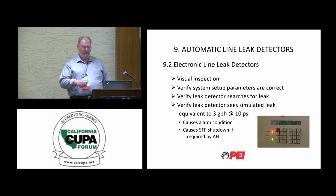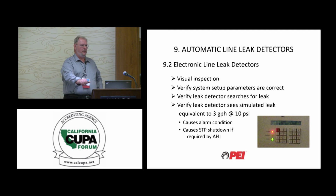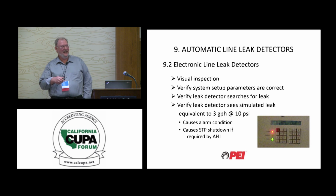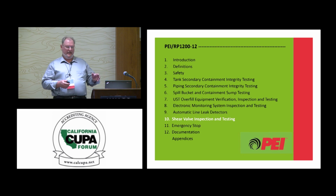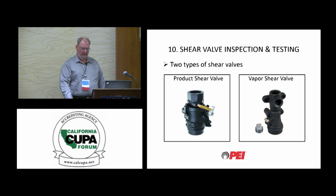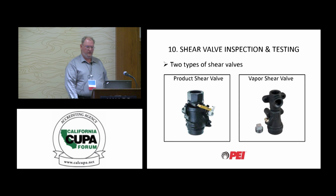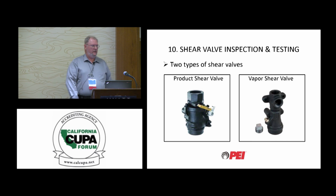For shear valve inspections, there's really no testing because we're not going to drive a car into the dispenser to make sure that it works. But you do want to make sure that the shear point is mounted properly and that the product shear valve is anchored. And you also want to make sure that the shear point on the vapor shear valve is anchored and that the shear point is at the right spot. Again, you're going to do a visual inspection. This one failed the first time, so they fixed it. Remember, it's only recommended practices.